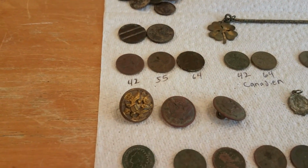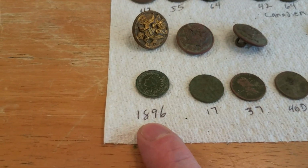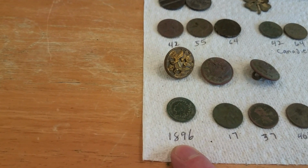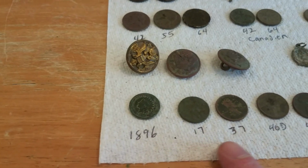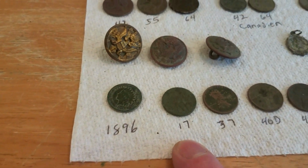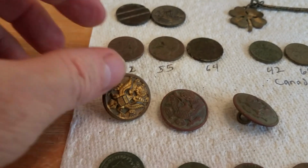Now we get down to the good stuff. Coinage, I guess, first. I got that 1896 Indian head, the only confirmed 1800s item for the week, and the only Indian head. I got 7 wheats though, ranging from a 51D all the way down to a 1917 there, and 3 more of those military buttons.